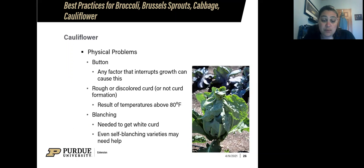Now there are some varieties of cauliflower that are considered self-blanching, so their leaves will actually do that, but the only problem is sometimes that self-blanching variety may not close tight enough around the curd and sunlight can still penetrate it. So even if you get a self-blanching variety, use some caution, evaluate it, see if it's really covering the curd or not. If it is not, provide some assistance by tying those leaves around the curd and making sure no sunlight penetrates it. Now you want to keep the leaves tied around there until the curd reaches about 6 to 8 inches in diameter, which can take 3 to 4 days in warm weather.